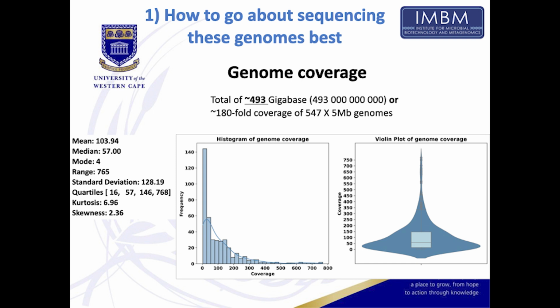So that means that half of our genomes are sequenced more than 57 times, and the rest less. If we look at the quartiles, then we see 75% of genomes were covered more than 16 times, but the mode is 4. So that doesn't look particularly good. But I hope that I can convince you that even though some of these genomes were only covered 4 times, they are not useless. They are still, in fact, quite useful.